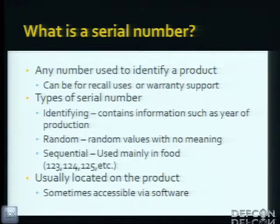All right, a serial number. What is a serial number? A serial number is used to identify a product. If you have the serial number, you're basically considered the owner of the product. There are different types of serial numbers. For example, there's the identifying, which will contain 2012 if it was made in 2012. Or there's the random, which, I don't know who came up with the idea of using just random numbers, but those are out there.